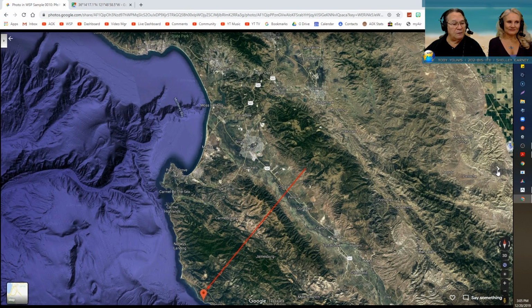Pfeiffer Beach itself is just below that. You can see right here, here's Monterey. That's the Monterey Bay, and Carmel by the Sea.